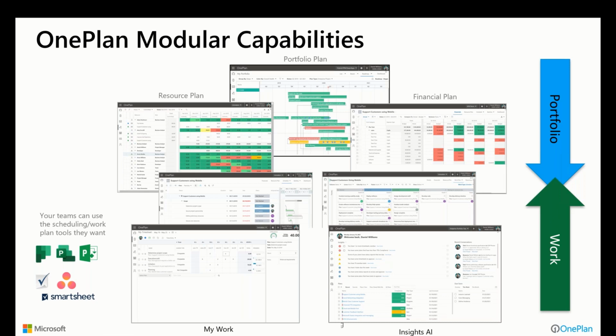So you can use the features that you want. It's got a full set of capabilities, from portfolio management to work management or task management, everything to managing timelines, all the way up to managing goals and strategic objectives. So you can just focus on the portfolio piece, and that's it. You don't have to do anything else.